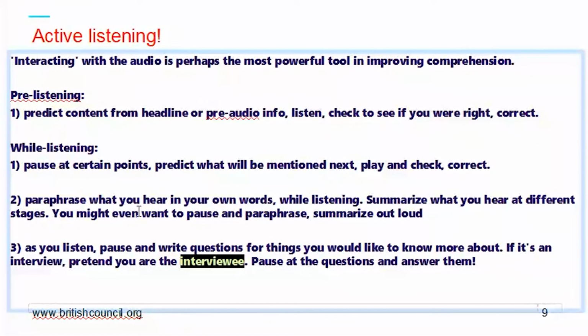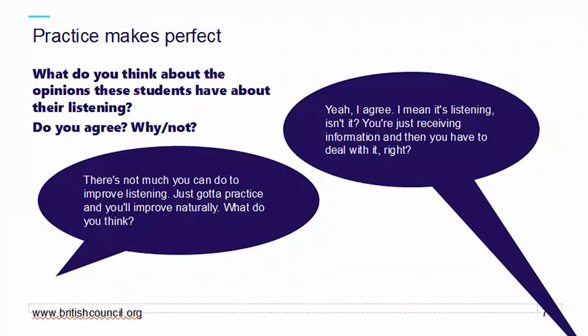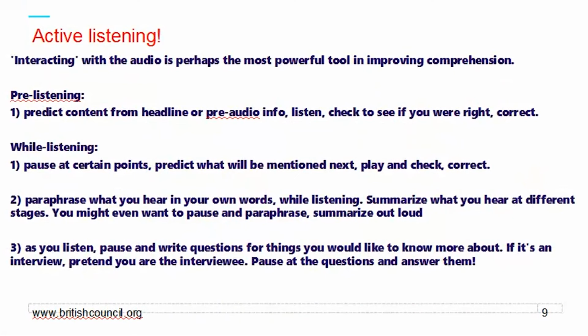So coming back to this, you're not just receiving the audio, you're interacting with it. Even if it's on your own, it's not very natural, but it's something that could help you to improve listening, improve certain strategies for listening as well. So there are some tips there, and I think the active listening tips, they're slightly different. I think you can definitely do them on your own. It might feel a bit weird, listening or watching an interview and then playing the role of the interviewee, but it might be something different or fun. And I think it will force you to listen more deeply and listen more attentively. And that's the idea of active listening.